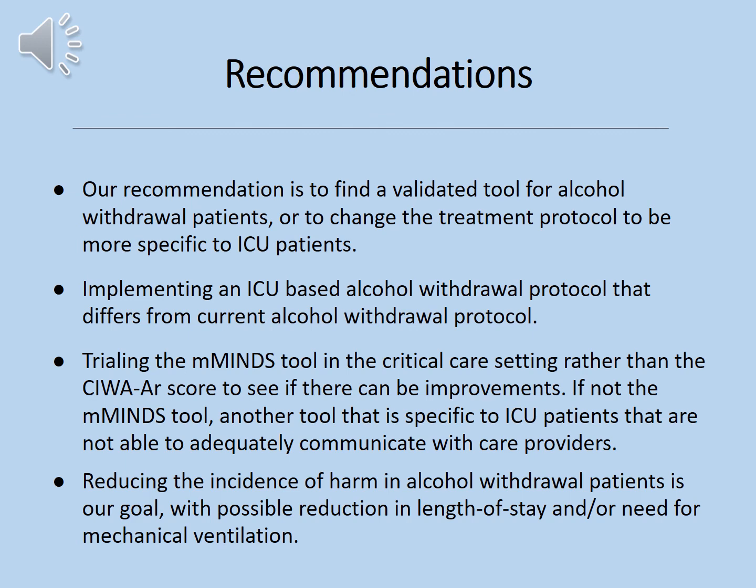I think at the end of the day that this is something that really could be of a significant benefit, simply because of the volume of patients we have who are on alcohol withdrawal, and that often as ICU nurses we really do struggle with. And so again, these are our recommendations, and we look forward to hearing your feedback.